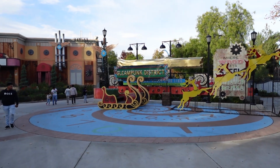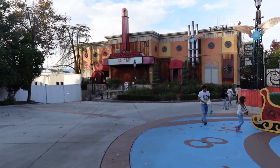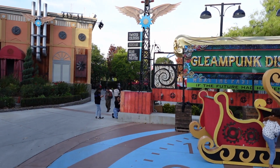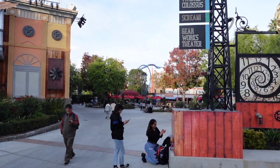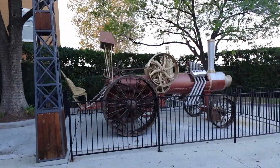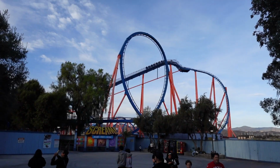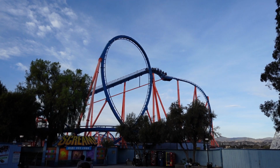Right, we're heading into this area with plan B, which is to get on a ride with a much shorter queue. So we're heading for Scream, which is what you can just see in the background there, that blue and orange B&M coaster. Love the steampunk vibes around here, very cool. There's Scream, just about to set off.